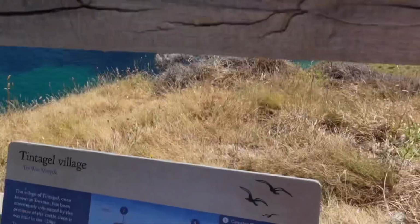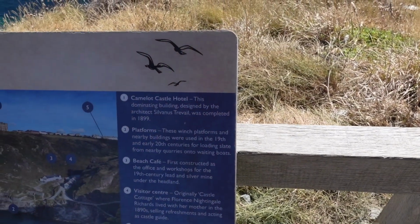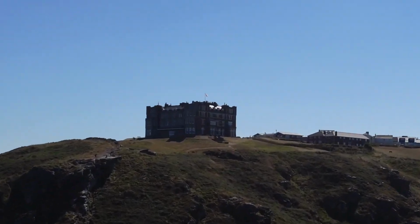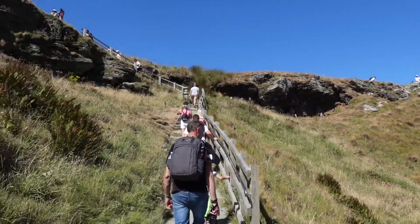And actually there's a name. What's the name of that? Camelot Castle Hotel. Completed in 1899. Is that one up there? Alright, now we know. Alright, carrying on up to even higher ground.